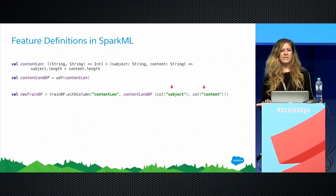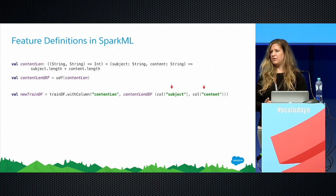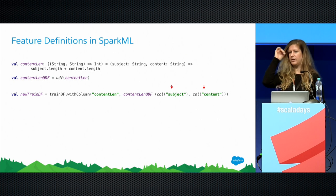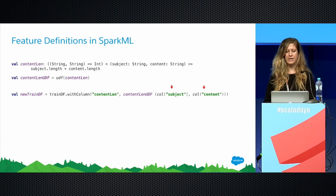So I could actually make a mistake. I could put something in that is nonsensical, and I would then get a runtime error. So I could have this job running, and at some stage later, I could go through a long process and actually only see it much, much later.